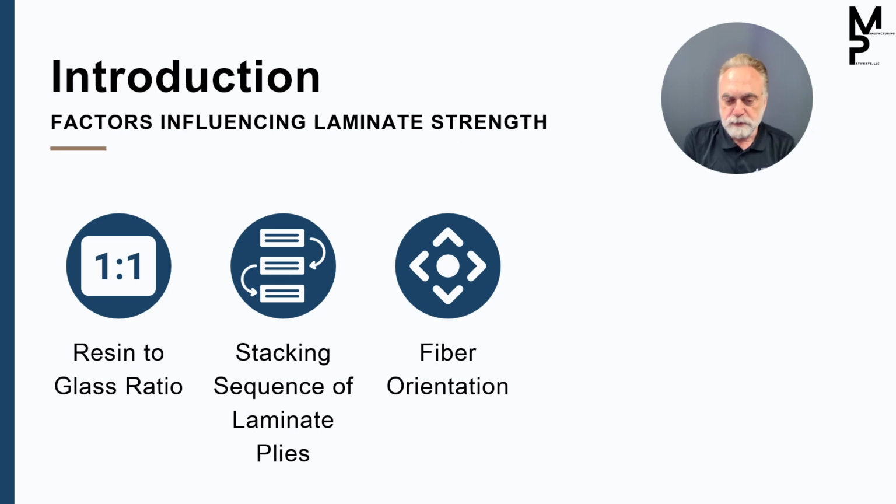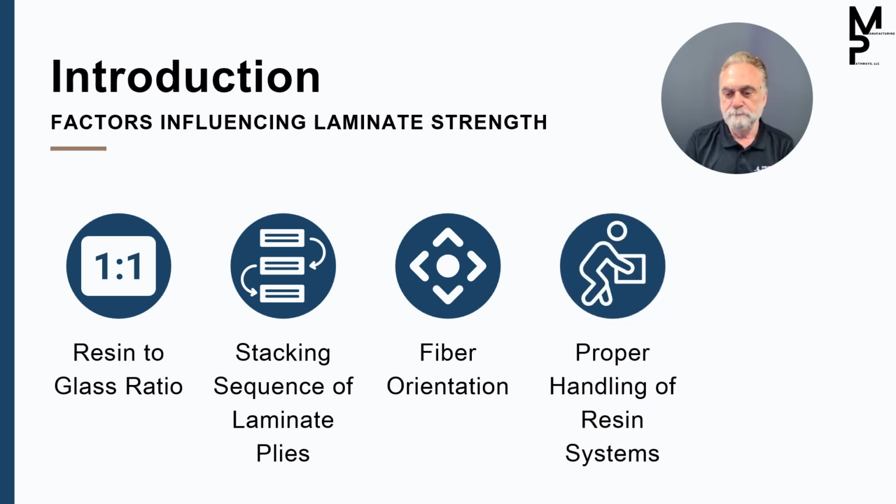Next, it's not good enough that we just get the fibers in the right stacking sequence. We have to point the fibers in the correct direction. So fiber orientation is very important. So for each of these laminate materials, they're supposed to be laid into the part in a certain direction. If we miss that direction, guess what? We're not going to get the same properties that we expect. And so it's important that we have the proper fiber orientation.